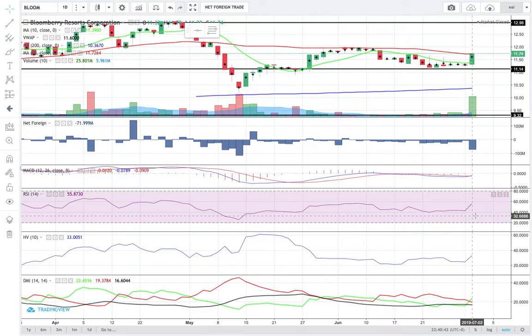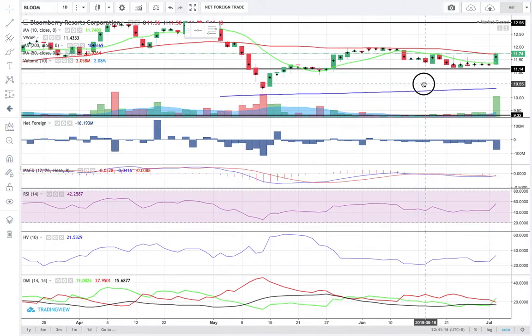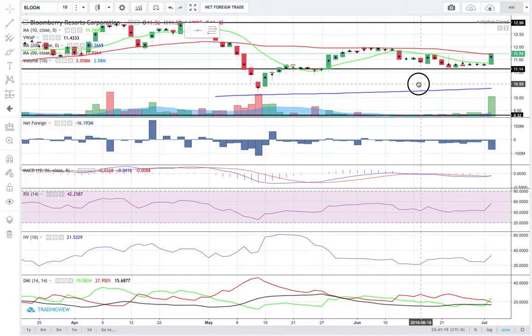RSI is still distant from the classical overbought level. That means it somewhat gives Bloom more room to test the resistance at 12.96, especially if Bloom will continuously register a significantly sizable volume beginning tomorrow. Okay, so Bloom also has a low risk level based on its historical volatility. So it's ideal for those who are newbies when it comes to short-term trading.